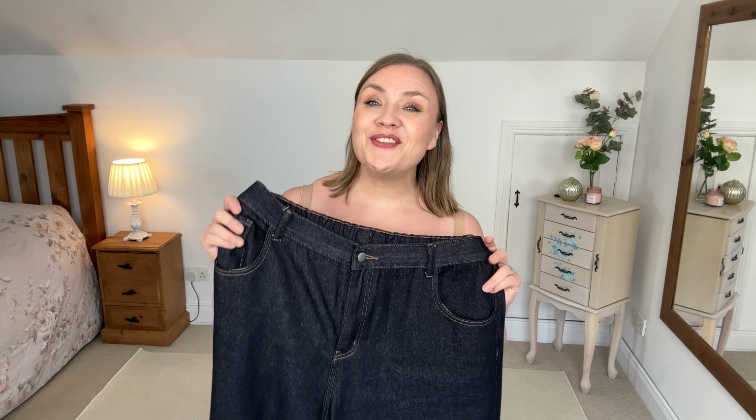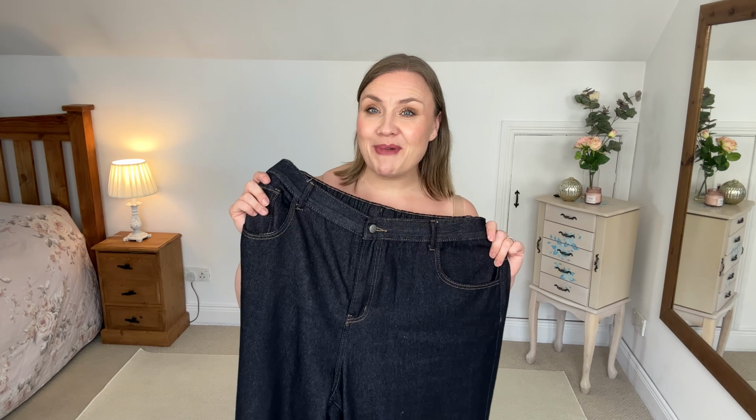For our second outfit, for the second perfect bottom half, we're going for the wide leg jeans. The wide leg jeans do the exact same job as the wide leg trousers. They skim perfectly over the tummy, as well as adding the bulk on our bottom half, putting us into balance and proportion with our bigger top half.